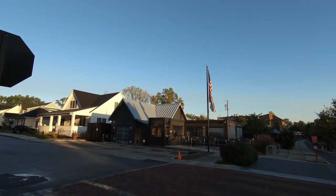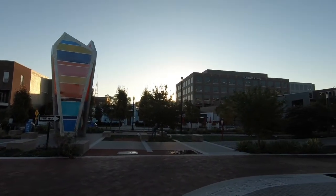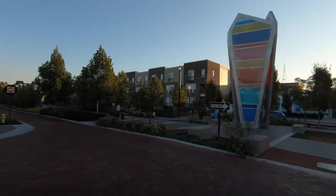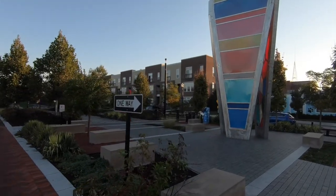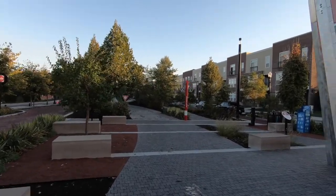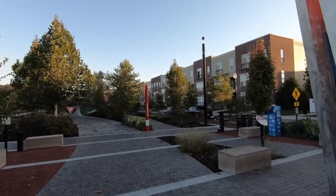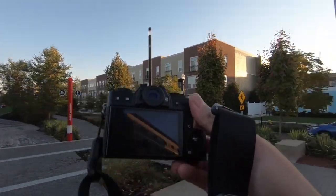I don't like that business or those people, so I'm not going to take a picture of their building because I'm petty like that. So this is my little setup here today. I wonder if you could see it in the reflection in my... It's hard to see it anywhere.